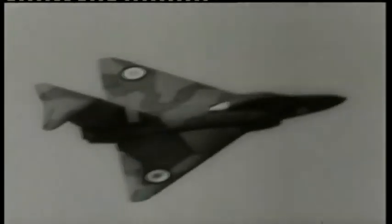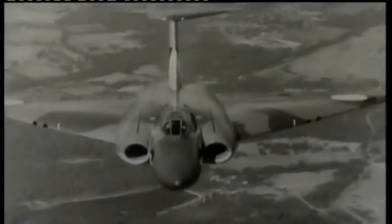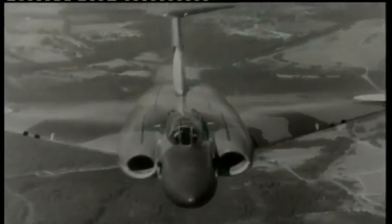Among the fighters on show is the two-seater radar-carrying Gloster Javelin. Here it demonstrates its astonishing rate of climb. The Javelin, in super priority production for the RAF, has the delta wing, which makes it extremely maneuverable at both high and low altitudes. It's powered by two Sapphire engines.